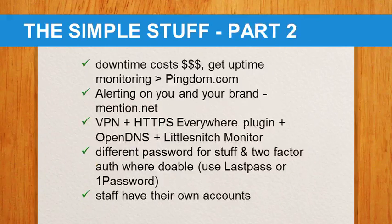Downtime costs money. Almost all of us are in the online business game, so every second the website's down effectively costs money. The downtime can literally cost you money. So it makes sense to pay a few bucks a month for uptime monitoring, but most people aren't doing it. We use pingdom.com and we use Uptime Robot as well.